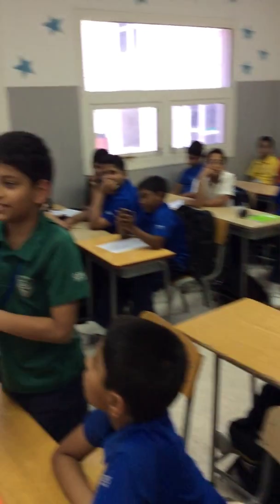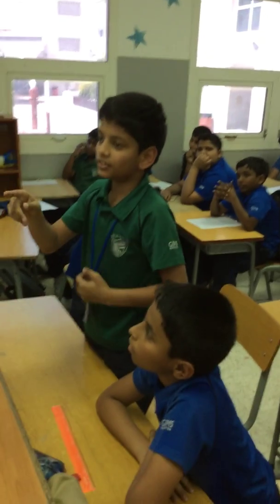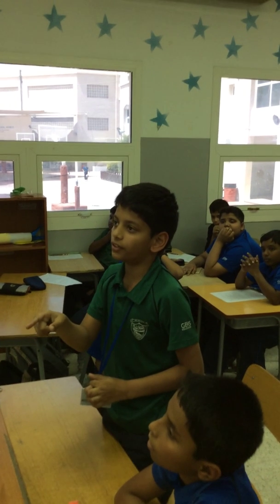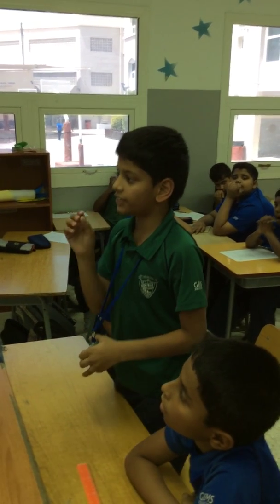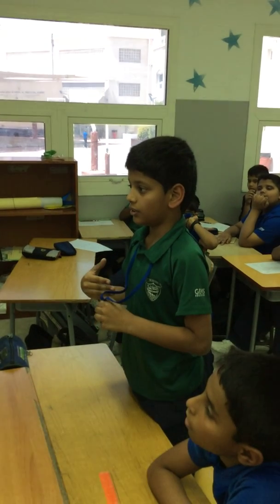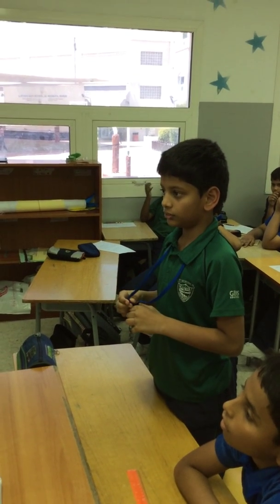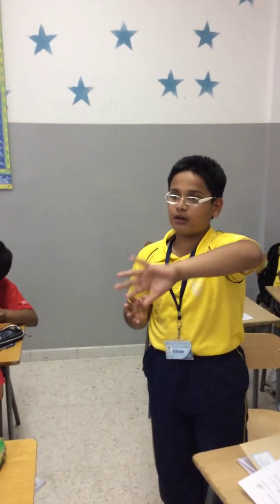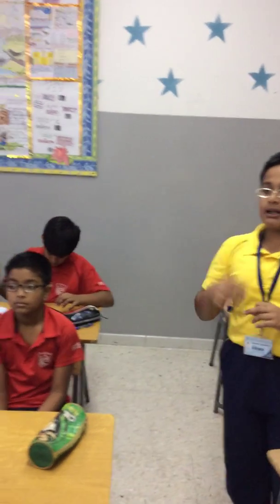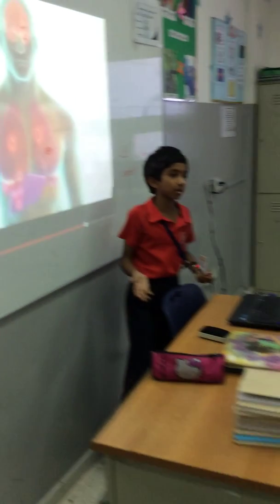See, after the nanotech destroys the tumor, how does it get out of our body? I don't know. Maybe we can pass it out through our urine also. Yeah, but one more thing. After it destroys the cancer particle, does it stay over there or does it go out? It goes out. But how? Maybe it can go out through the urine.